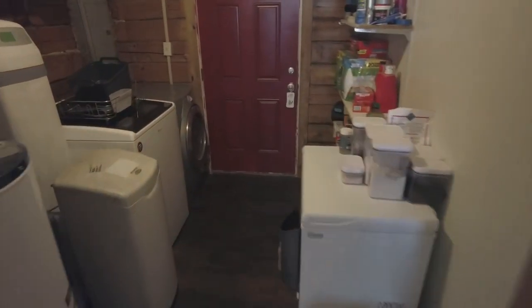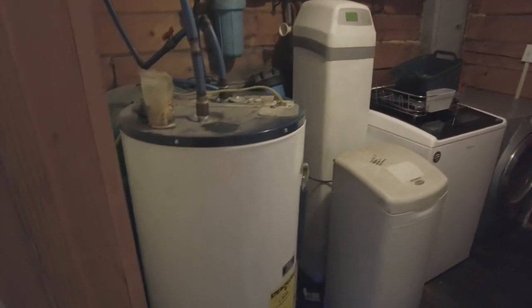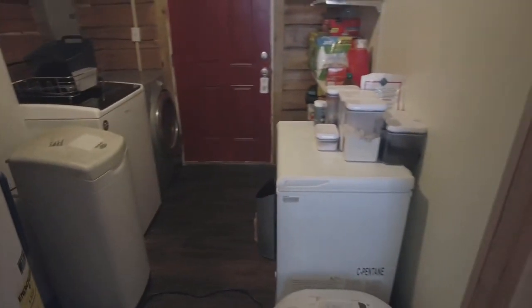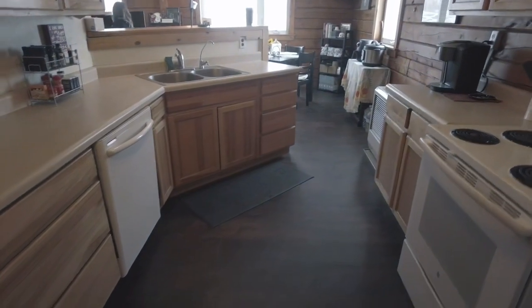Moving on to the next doorway here, you have a back door there, washer, dryer, water softening system, hot water heaters, pressure tank, and a freezer, all here in the utility room. Good thing is the flooring throughout is all LVP, so you do have some waterproofing already inherently in the flooring.